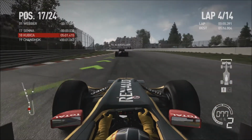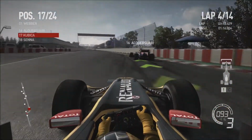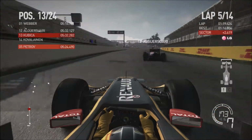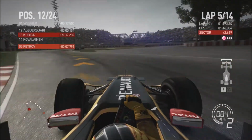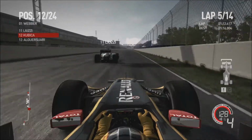We go down the inside into the hairpin, and that is us up now into 17th place. As everyone else comes to the pit lane now, I think we should go back to where we were, just ahead of everyone, because obviously as you can see there, Webber hasn't pitted yet. So as we go down the inside of Alguersuari into the first corner, we almost run it wide, but we managed to get the position there, park on the apex, and that is us at now 12th place.